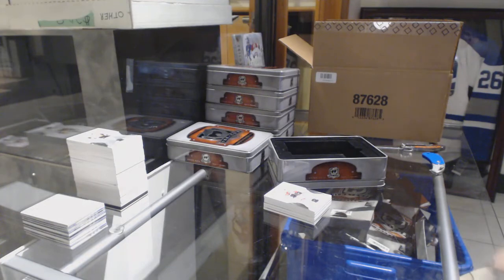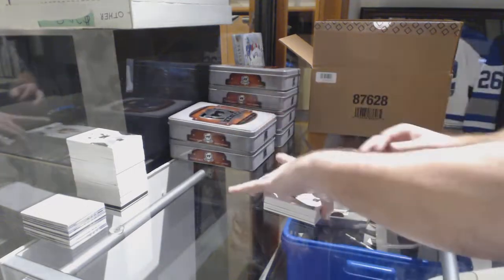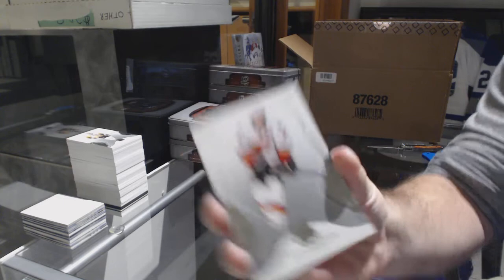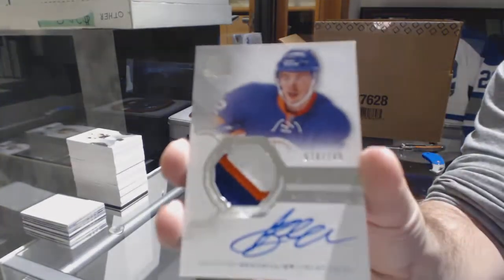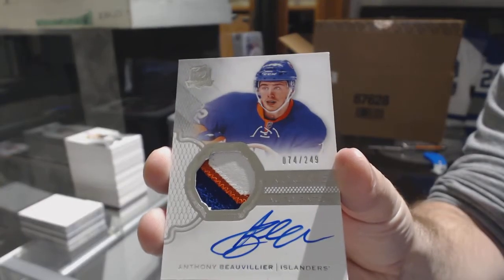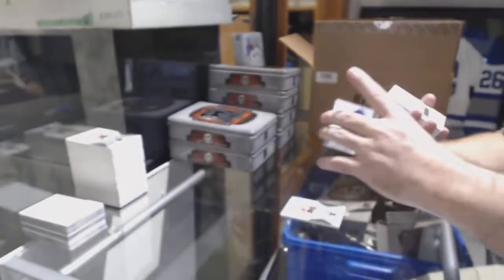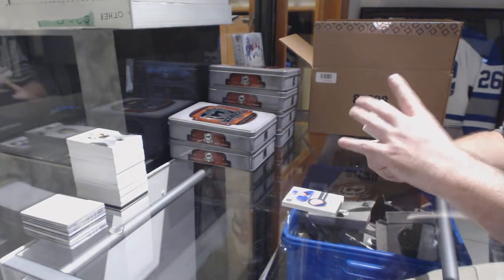So let's get the trilogy going, guys, and the splendor going after this. Let's get them going. 249 Sean Monahan for the Calgary Flames. 249. If you don't like your first one, you can have a second one. Anthony Beauvillier. That's another nice one. Signature materials.